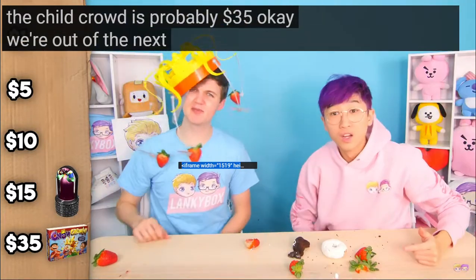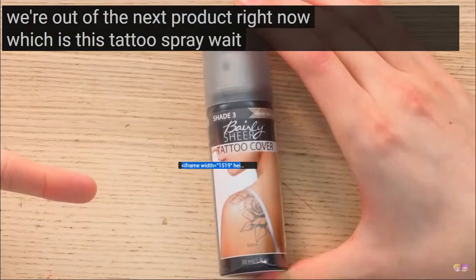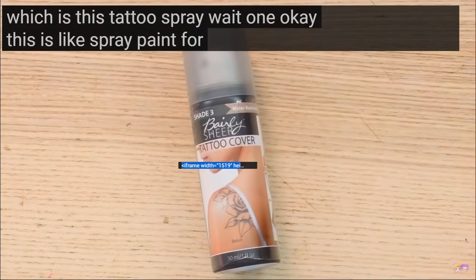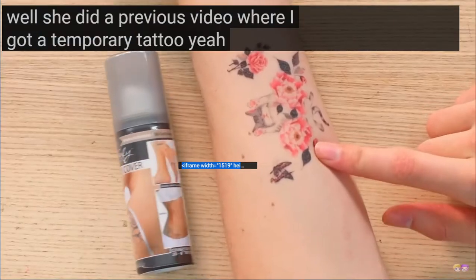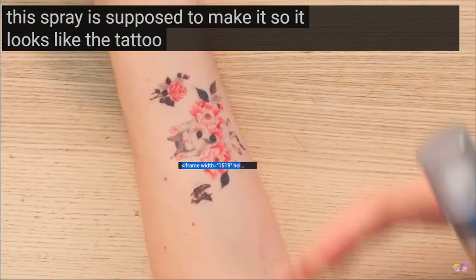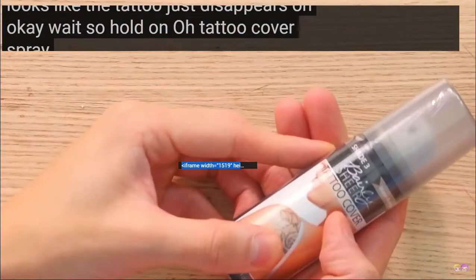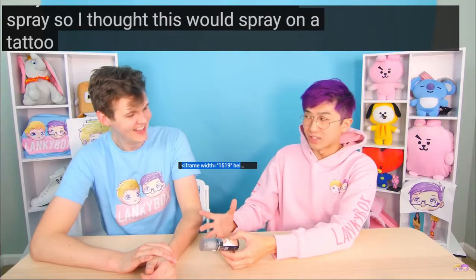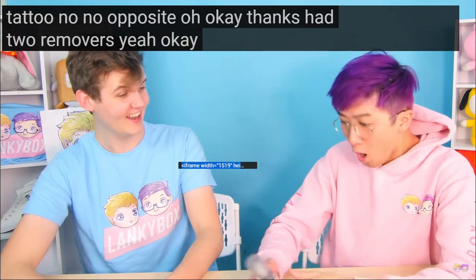Okay, we're gonna go to the next product, which is this tattoo spray. Wait, what? Okay, now this is like spray paint for your body. We actually did a previous video where I got a temporary tattoo. Now this spray is supposed to make it look like the tattoo just disappeared. Oh, tattoo cover spray. So I thought this would spray on a tattoo. No, it's the opposite. Oh, okay, it's like tattoo remover. Yeah. Okay, let's try it.